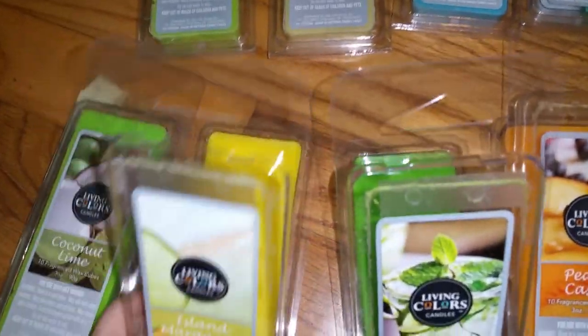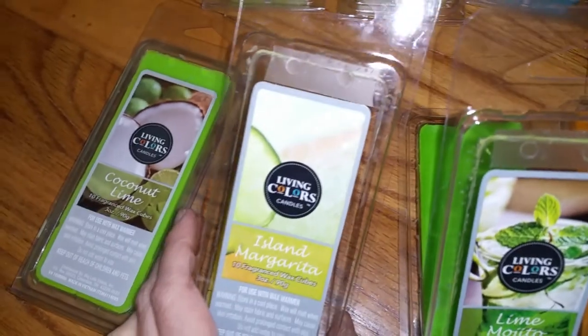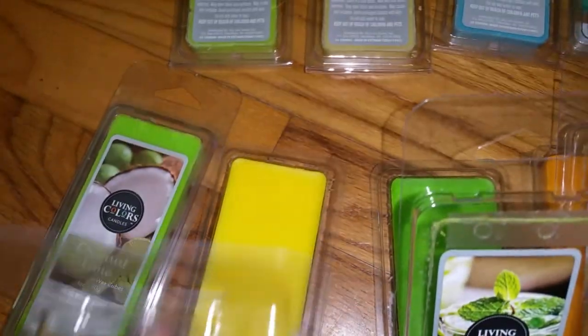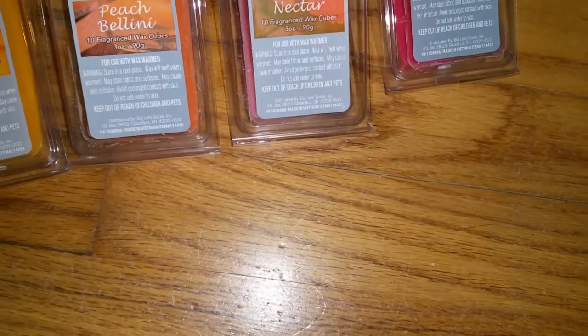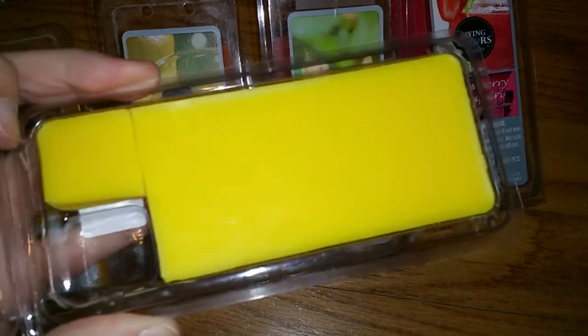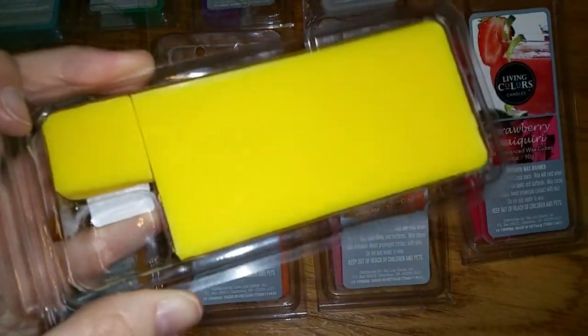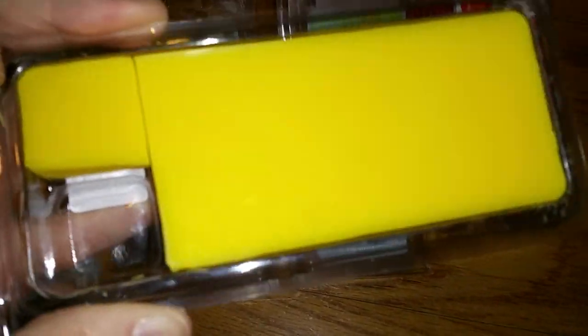Now, a margarita drink is made with tequila and lime. I'm not sure what I'm smelling here, but it's not tequila and it's not lime. It kind of smells like orange or plum, or like a combination of orange and plum. I think it's kind of like a plum scent. It's actually a really nice scent.